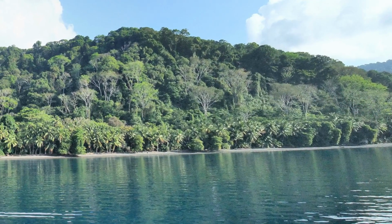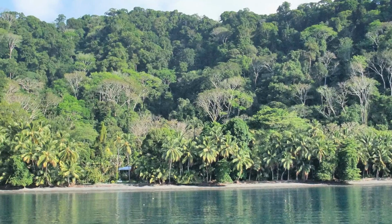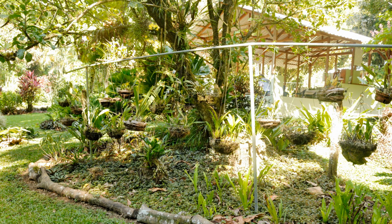We anchor off what appears to be, at first glance, virgin rainforest. We're in for a pleasant surprise. We're at Casa Orquideas, House of Orchids. Ron and Trudy McAllister moved here from the States almost 30 years ago.